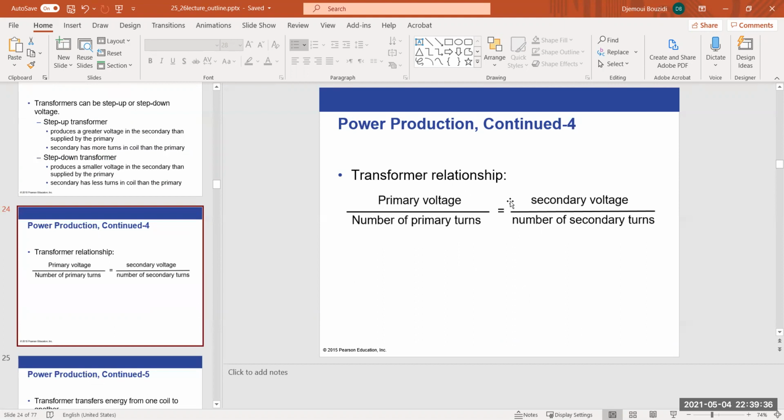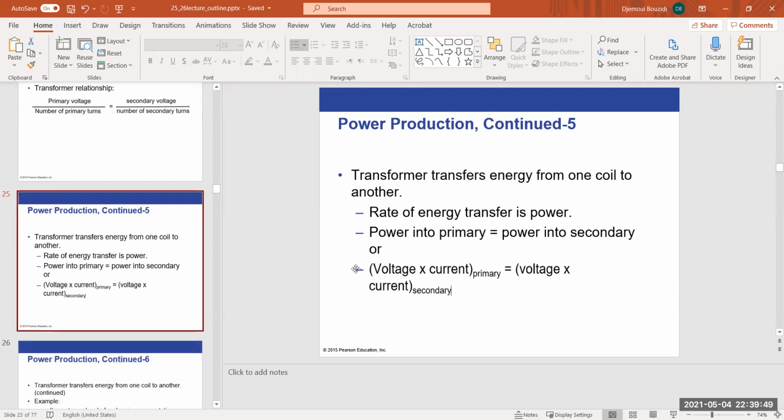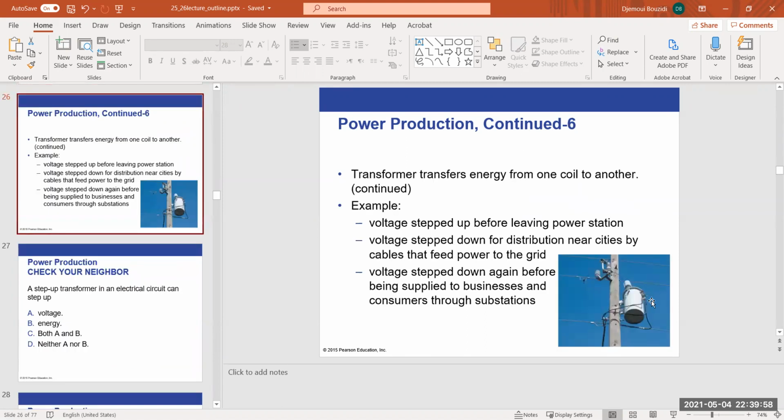Here is the main relationship that you're going to see, okay? The primary voltage over the number of turns is equal to the secondary voltage over the number of turns, and that is because the energy is conserved, or at best is conserved, okay? So the voltage times current in the primary is equal to the voltage times current in the secondary, and that is, power in the primary is equal to power in the secondary. This is a transformer you might see outside of where you live. It's near the power line, taking a huge voltage from the power line and bringing it down to a different, smaller voltage.